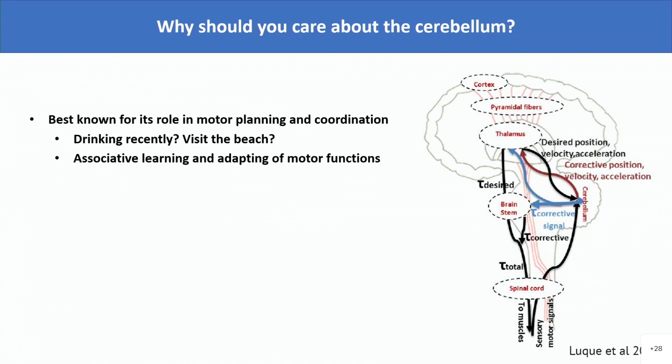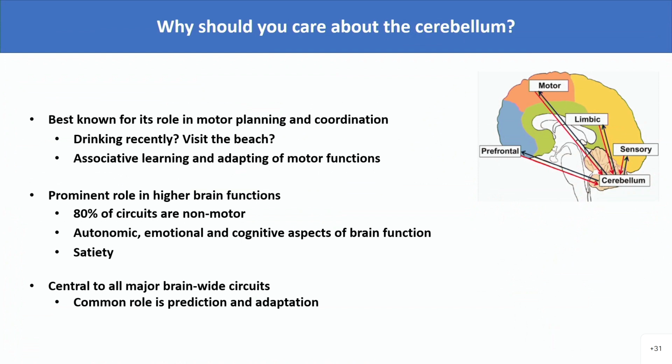And when you stepped on the grass, you screwed up that model, but then it quickly adapts. And also, for example, those of you who might have had some alcohol recently and felt a little uncoordinated, that's because the cerebellum's prediction and planning function gets a little disjointed by alcohol, and so movements are not smooth.